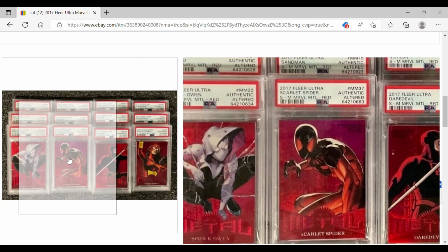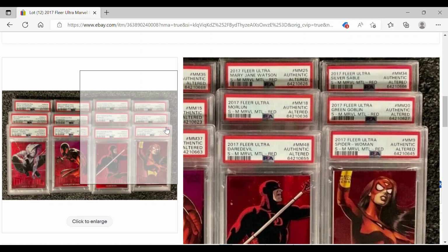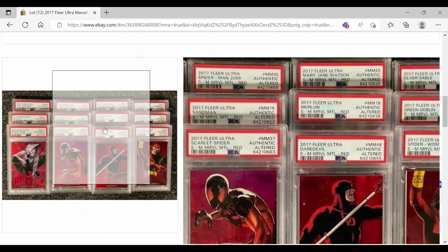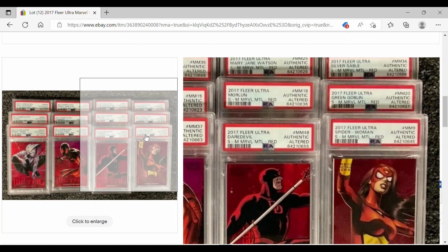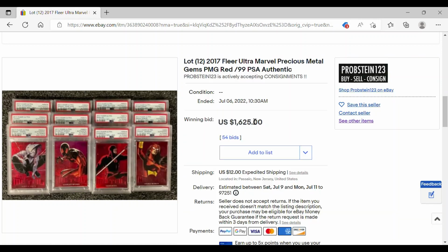But the danger here is this: this lot was sold for $1,600, which is an okay price, considering it's a lot of 12 PMGs, even though all of these are not big cards aside from the Spider-Gwen. You do have a Spider-Man 2099 there, and then you have a Spider-Woman as well as a Green Goblin. Okay, decent cards, Daredevil as well. But for $1,600, if this was entirely for your PC just to enjoy, that's fine, because you get it at a good cost base.